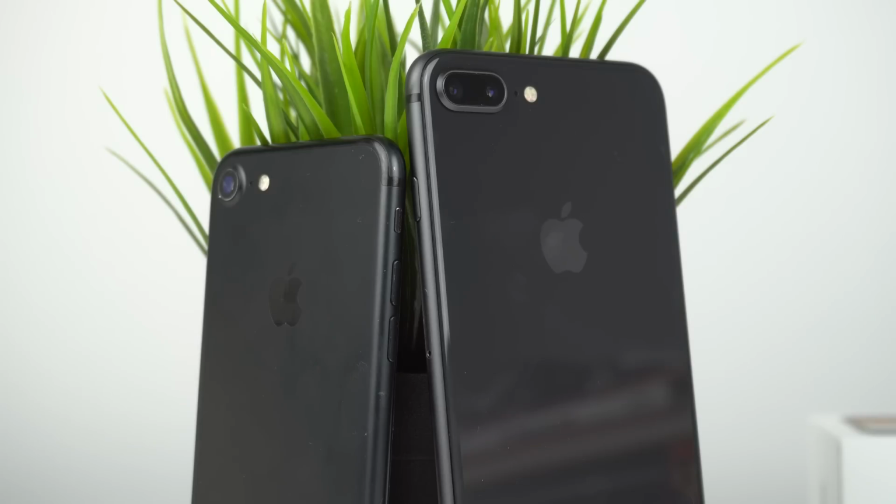The iPhone 8 and 8 Plus aren't all that different from the iPhone 7 and 7 Plus phones that were released a year earlier, but they do bring a few necessary improvements that indeed make them a decent upgrade.